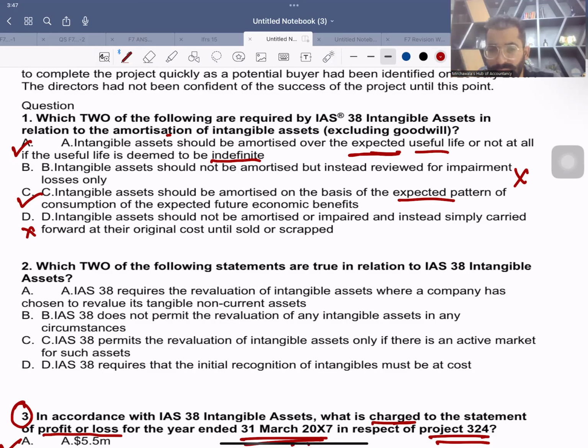So what they are saying, see, IS 38 requires the revaluation of intangible asset where a company has chosen. No, it's not about your choice. There is a requirement also that only the revaluation model for intangible asset is allowed when there is an active market. So this looks shady. So let me see the other options.